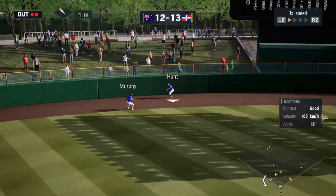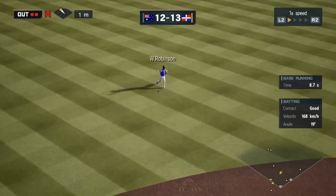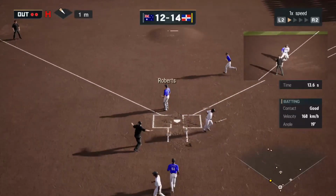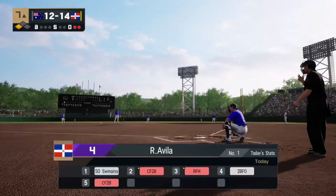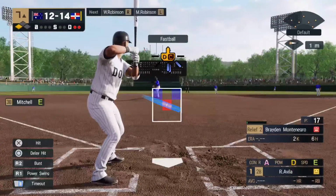The runner on first is rounding second. Throw to home. The runner from first scores too. And he's having himself a road trip. Mitchell delivers with a 2-run hit. Heading to the batter's box, Roberto Avila. They're not out of this jam yet.